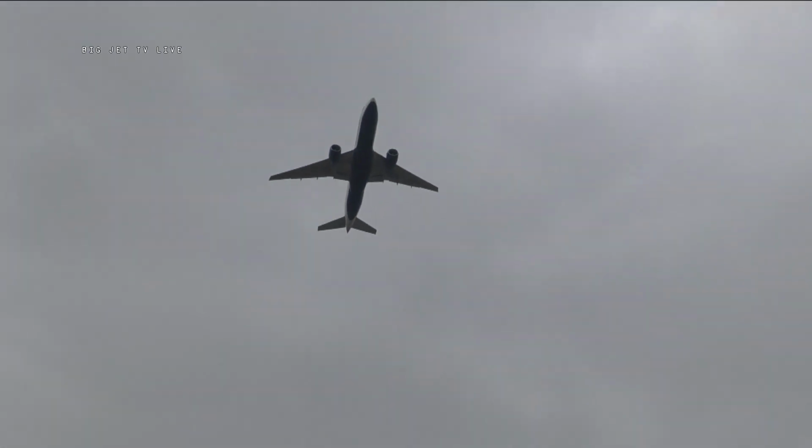That's a Rolls-Royce Growler, isn't it? Yeah!